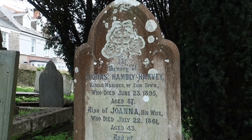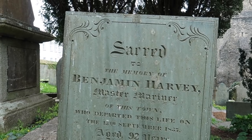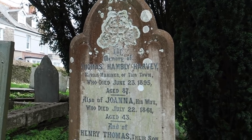Lichen, lichen. Well, there is that. What else do you notice? Master Mariner. Yeah. He departed this life in 1857. He's 92. Thomas Hambley Harvey, same family. Master Mariner. Oh, a bit later, 1895, and his wife.